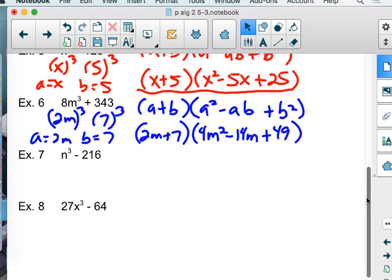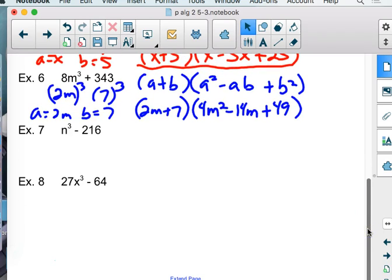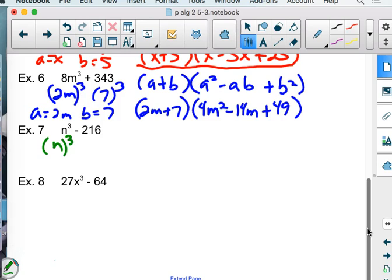Oh, next one looks smaller there. That's kind of nice. All right. So n cubed minus 216. 216, is that a perfect cube? This is n cubed. What do you cube to get 216? 6? Yeah, and again, if you didn't know it, you get math number 4, 216. There it is, it's 6.